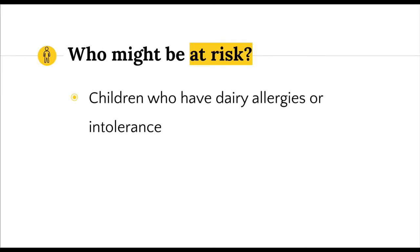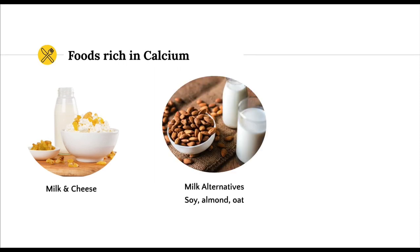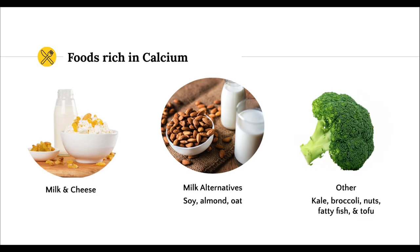Who might be at risk for calcium deficiencies? Children who are allergic or intolerant to dairy products or lactose can be deficient. So foods that are rich in calcium include the dairy products, milk, cheese, and eggs. There are alternatives to dairy, which includes soy, almond, cashew, oat milk, and other types of milk. Also, there's plenty of foods that have calcium, and that includes dark green vegetables such as kale or broccoli, nuts, beef liver, fatty fish, and tofu.